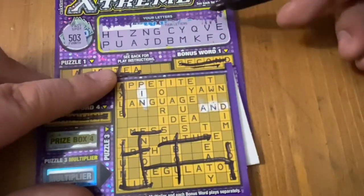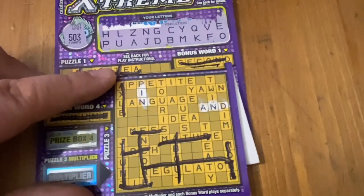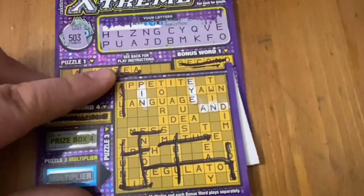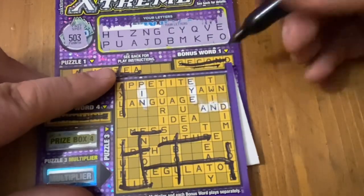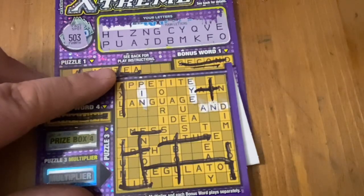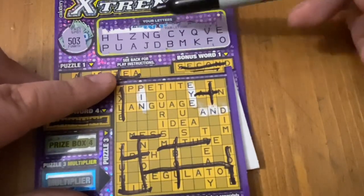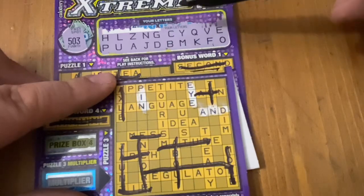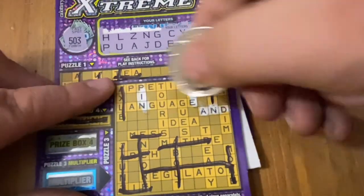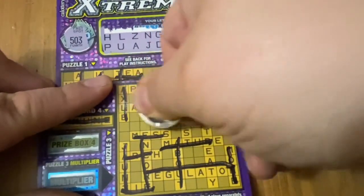Eye, E-Y-E. Hey, at least I got a ticket win. If I can somehow come up with one more word. I didn't have that W. That would have been a good one to have. How about language? I can maybe pull that one off. L-A, N-G-U-A-G-E. Hey, it's at least a $40 win. Breaking even at least.